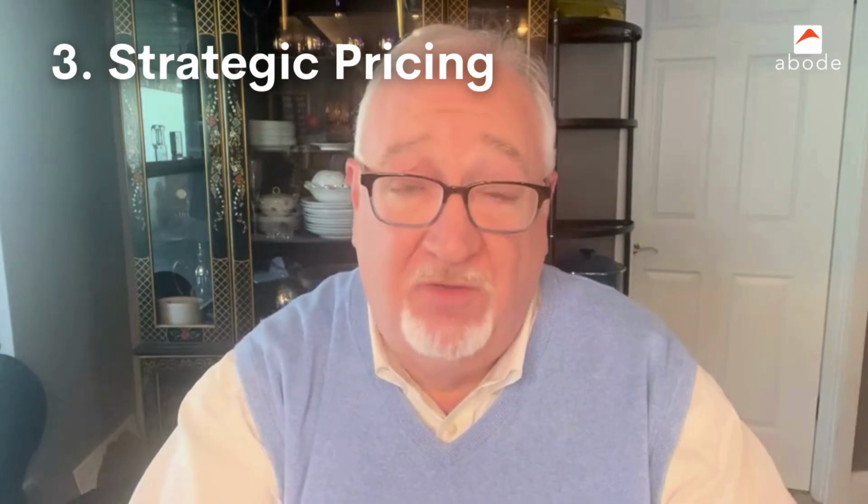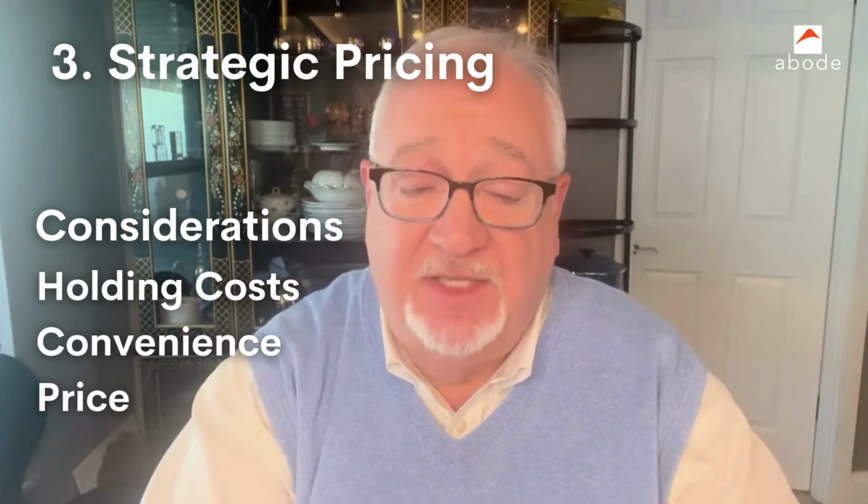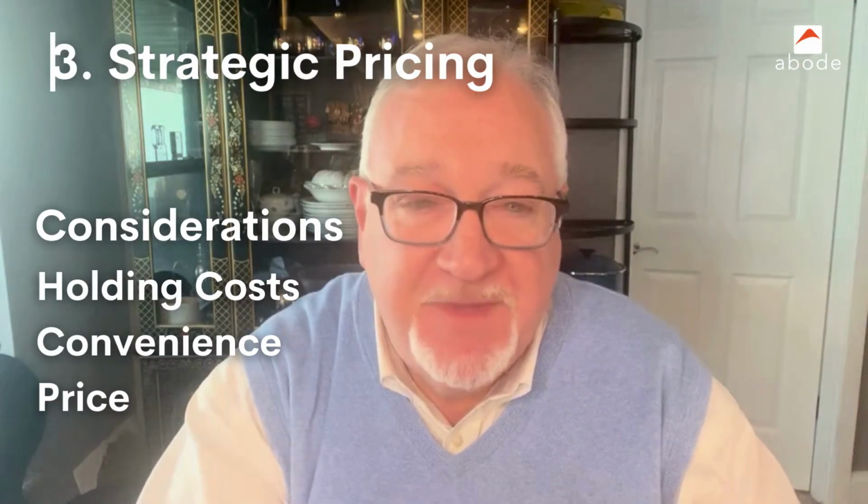Once we get all of that done, then we look at the comps in the neighborhood and we figure out what we could price this home to sell for with the shortest amount of time for holding cost, the least inconvenience to the home seller, and for the highest price. So pricing the home is super important as well.